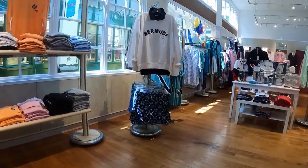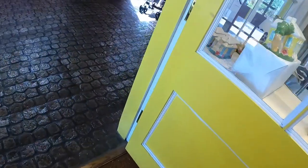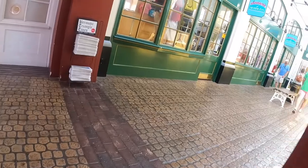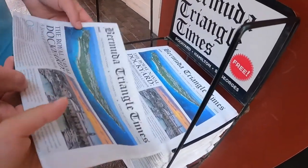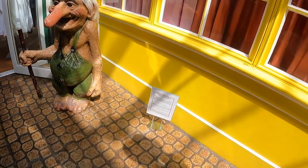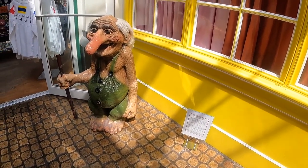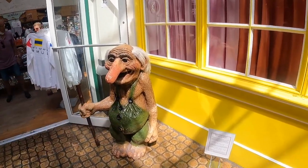Oh, cute. Feels good. Cute. Oh, the Bermuda Triangle time. Oh, please. Yeah, I definitely want that. It's free. Yeah, perfect. What is with the trolls? Is it a Bermuda thing? In Norwegian folklore, trolls protect and guide travelers. Yeah, aren't these in Frozen?